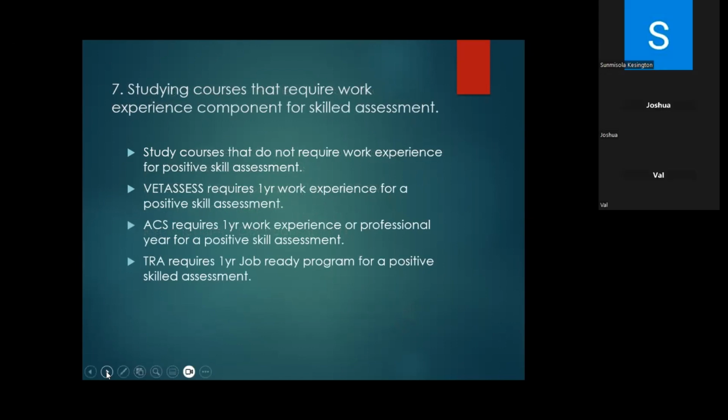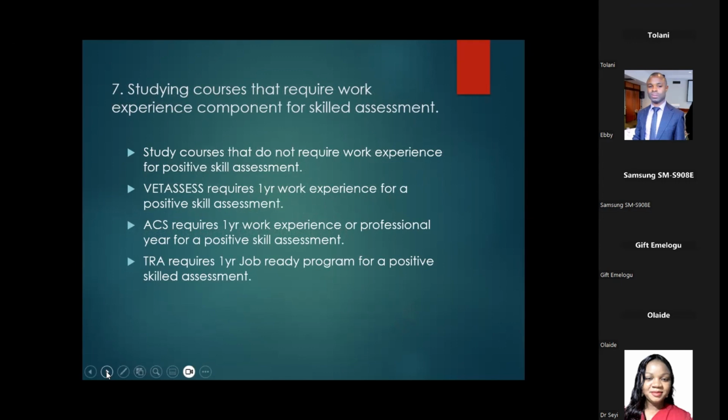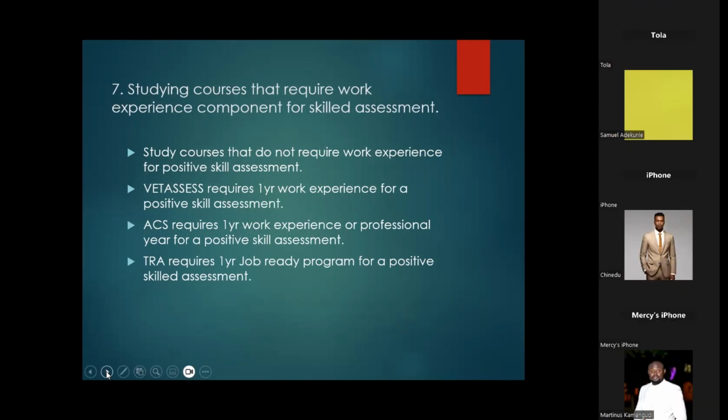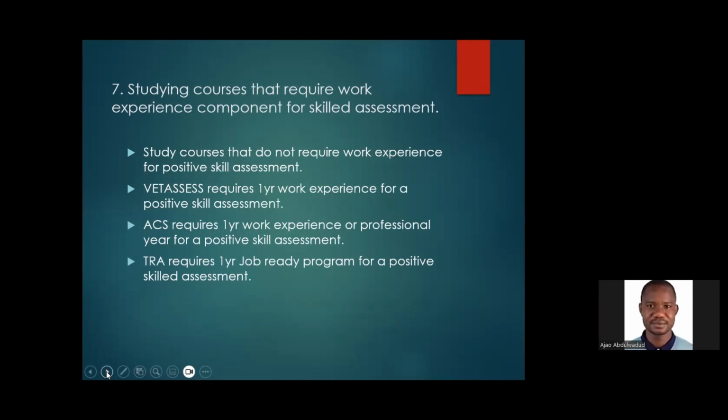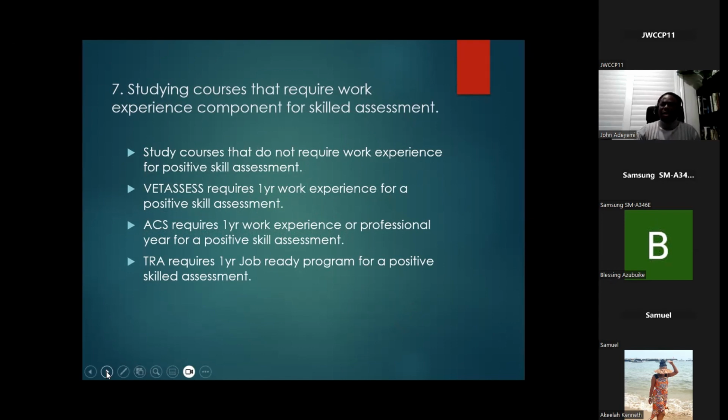Studying courses that require a work experience component for skill assessment, that's very key. VETASSESS is one of the assessing organizations that requires the applicant to have at least 1 year of work experience for a positive skill assessment. And sometimes the work experience must be post-qualification, not in all cases, but sometimes. So if someone came to study environmental management at master's level without work experience, it will be difficult to get a job.